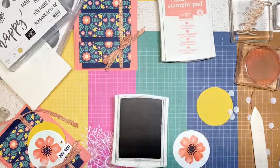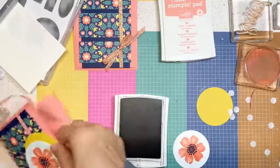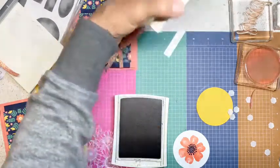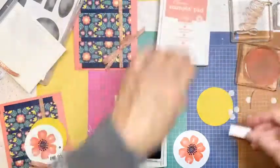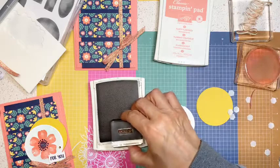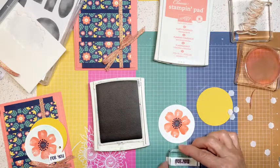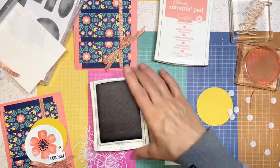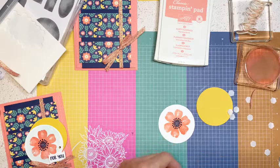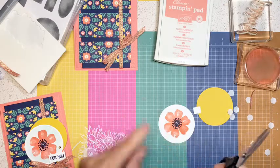And then with the Night of Navy, I'm still going to stamp. Where did I hide the little strip of Whisper White? Right here, of Basic White. That's where I'm going to stamp my sentiment that says "for you." I kept everything there because I wanted to use the "happy," but it was going to be too big for the card and would have covered everything. Then I'm going to trim this, simple and easy.